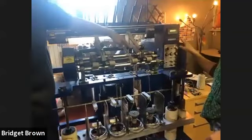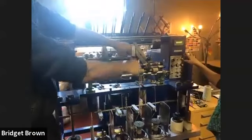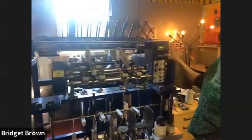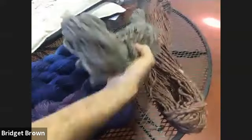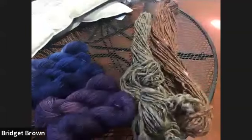If we were going to make it thinner, we would add a different roller here and it would stretch it some more to make it come out thinner. But we want this to be thick. It's going to look like what's on this table right here. When it's done, this is the yarn we're making today.